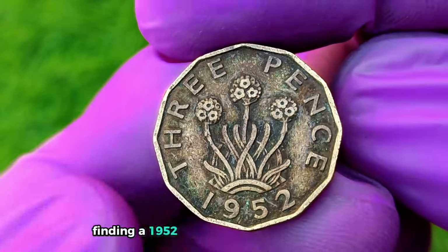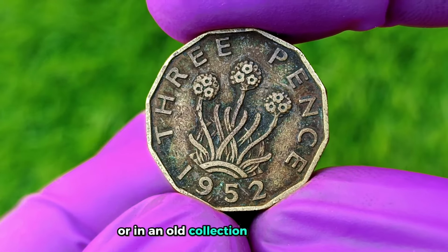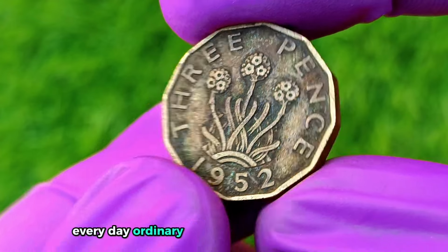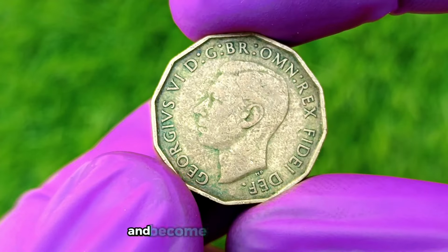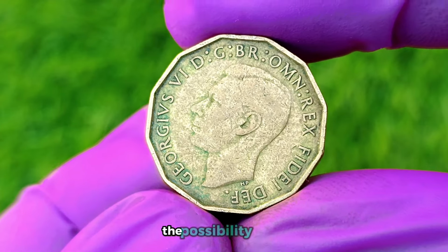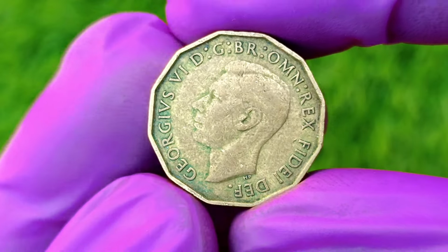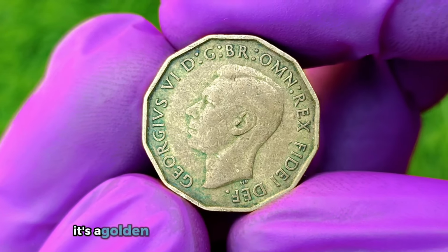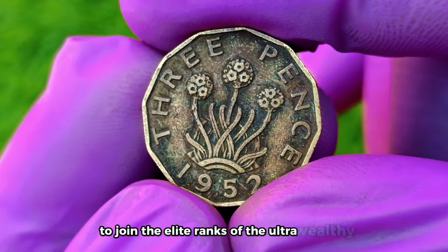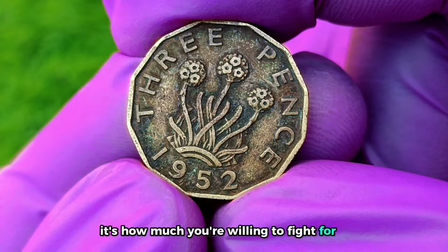And let's not forget the thrill of the hunt. Finding a 1952 threepence coin in your attic, at a flea market, or in an old collection isn't just luck, it's destiny. Every day, ordinary people stumble upon rare coins and become instant millionaires. Could you be next? The possibility is real, and the reward is beyond your wildest dreams. This coin isn't just metal, it's a golden ticket, a once-in-a-lifetime opportunity to join the elite ranks of the ultra-wealthy. The question isn't whether it's valuable, it's how much you're willing to fight for it.